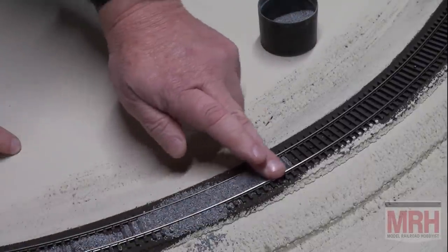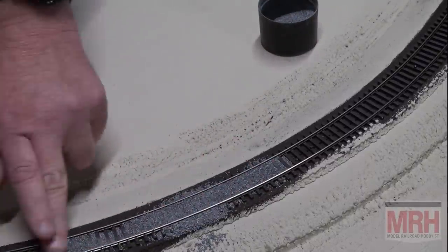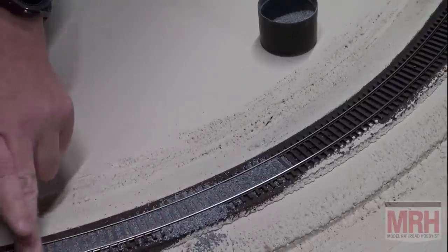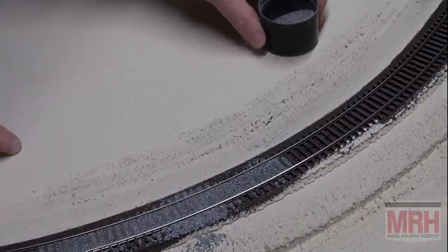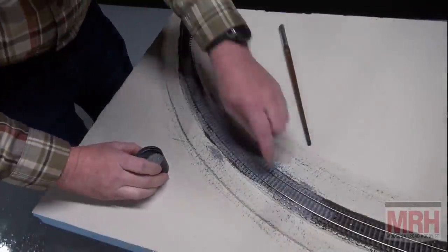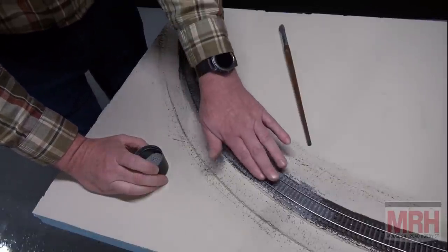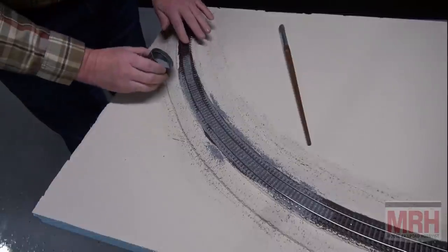All right, now I'll just take my finger and just kind of smooth it out. The main thing is you just want to make sure you get an even layer. You can see here there's a little bit of area that's not quite covered, so I'm going to try to make sure it's covered good. I'll want to do the sides as well, just like I did the center. Just kind of go along.